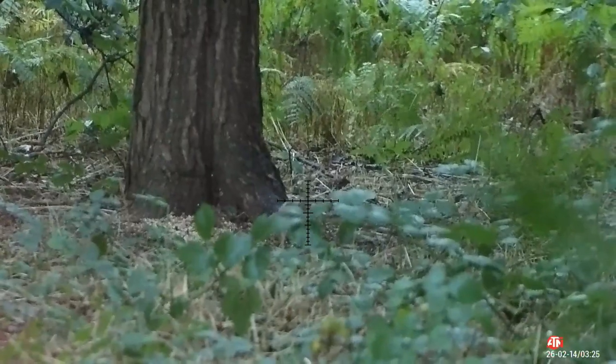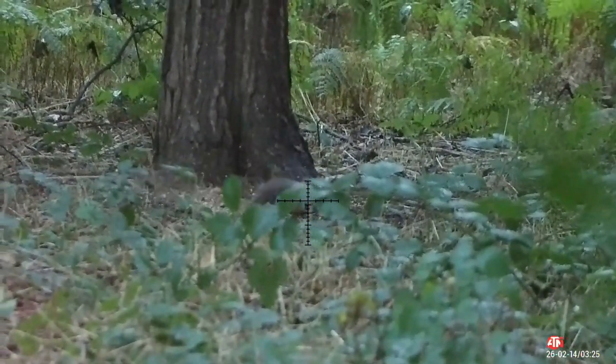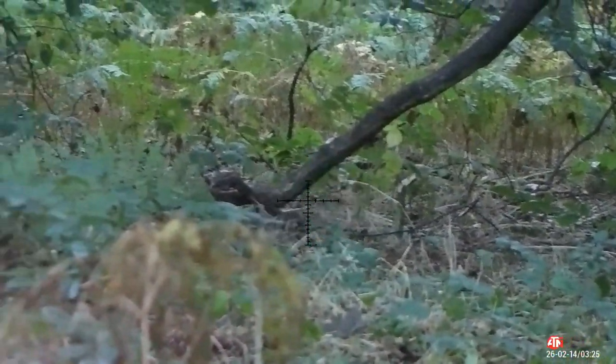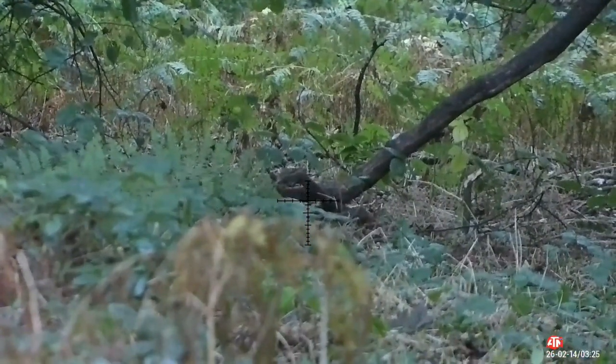This time I was waiting for it. It came to the feeder, ran off, did that two or three times. So I just left the rifle in position. As soon as it sat up to feed, I was ready to take a shot.